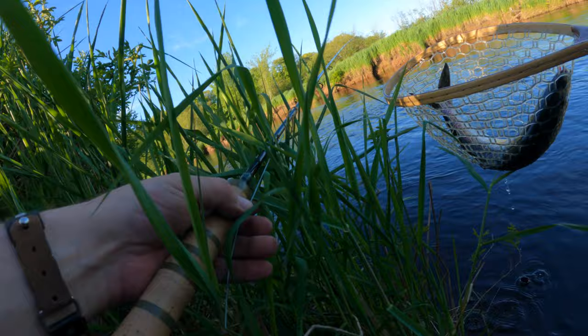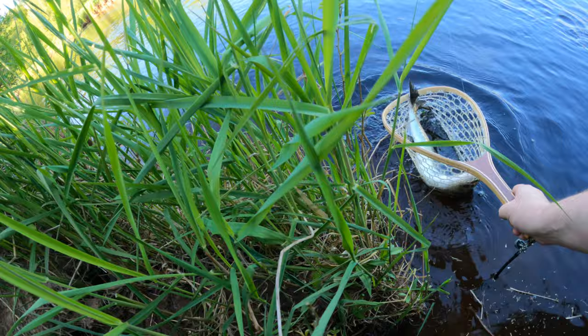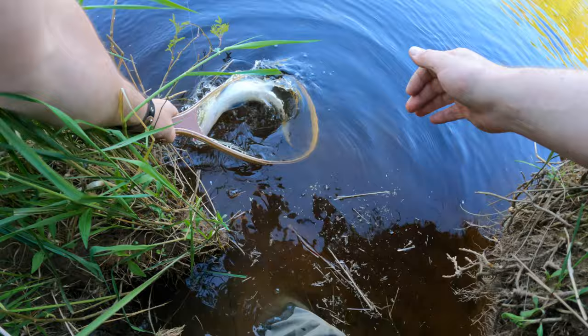Shad on the fly in the Nictaux River. So what I'm gonna do is leave him relatively close to the water here because my plan is to return him. But just so you guys can see, beautiful rainbow colors on them. Keep them wet. Okay.